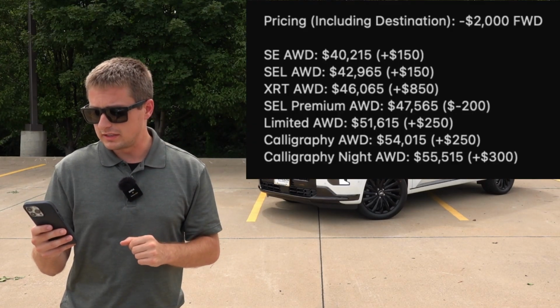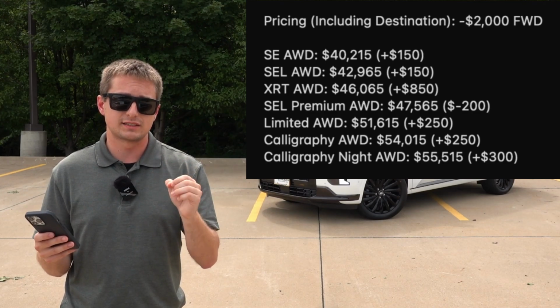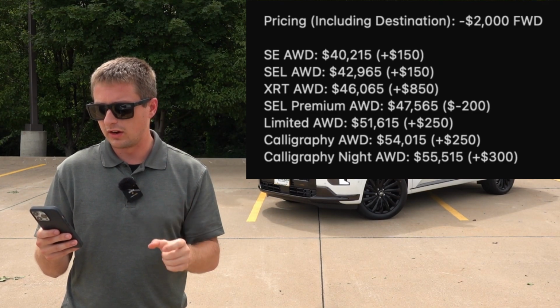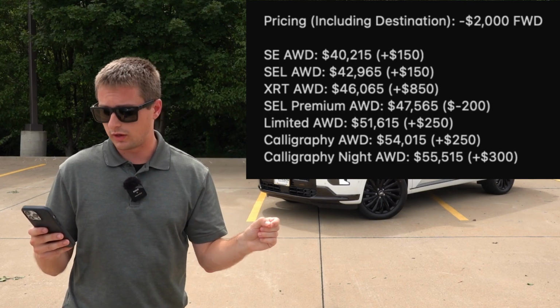So taking a look at pricing, I'm going to be quoting all-wheel drive prices here. Now, if you're looking at front-wheel drive, you can subtract $2,000 from the MSRP that I'm going to be quoting here. And then in parentheses, I have the increase over an equivalent 2024 model.